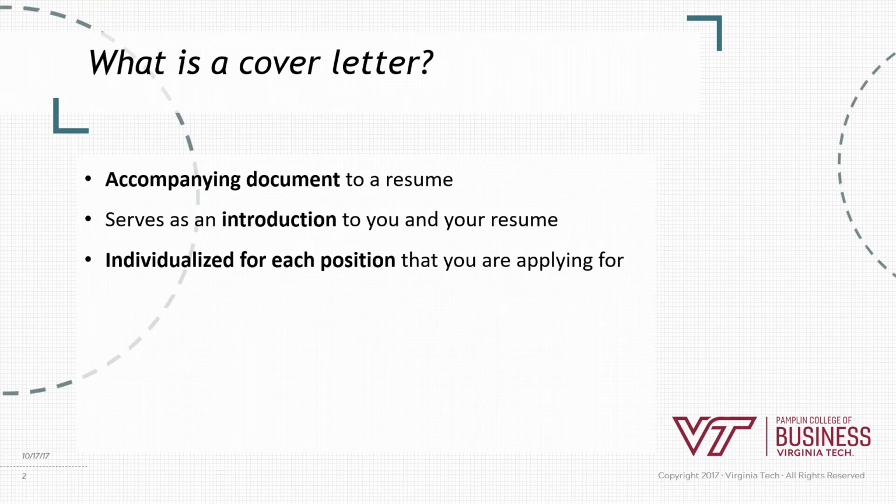So to start off, I wanted to spend a few minutes talking with you all about what a cover letter is and why you would write one. So a cover letter is a document that will accompany your resume. It is not meant to replace or repeat your resume, but simply to supplement it along with your application. So it is essentially serving as an introduction to you and your resume.